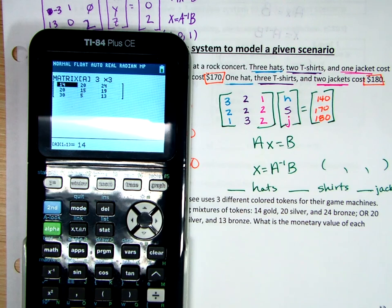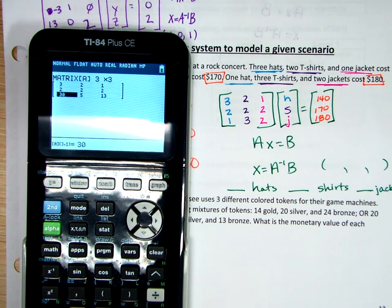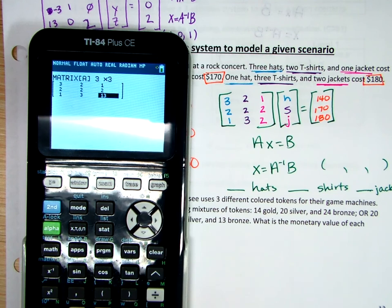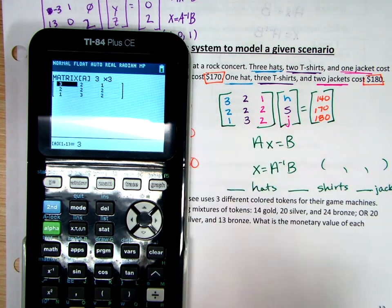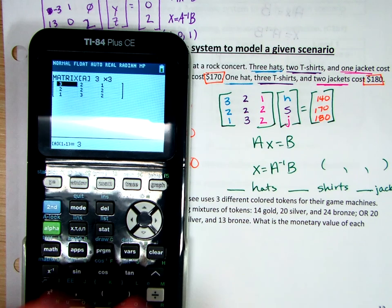And then what you're going to do is change the numbers. 3, 2, 1. Remember, you go left to right, top down, like you're reading a book. And then I double check my numbers. 3, 2, 1, 2, 2, 2, 1, 3, 2. When you are done doing that matrix, you go second, x negative 1 again.